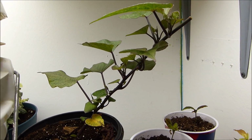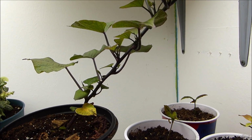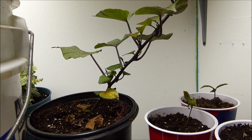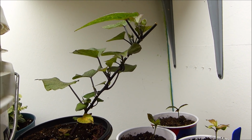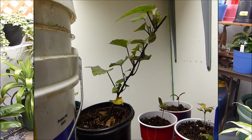And this is the main sweet potato plant that I've been taking cuttings off of. It's doing well. This is the one that was in the hydroponics. Remember? Yeah, I put it into soil and look at how it's going. Looking beautiful. Yes, it is. And I've got just two more things to show you, and that'll round out the tour.